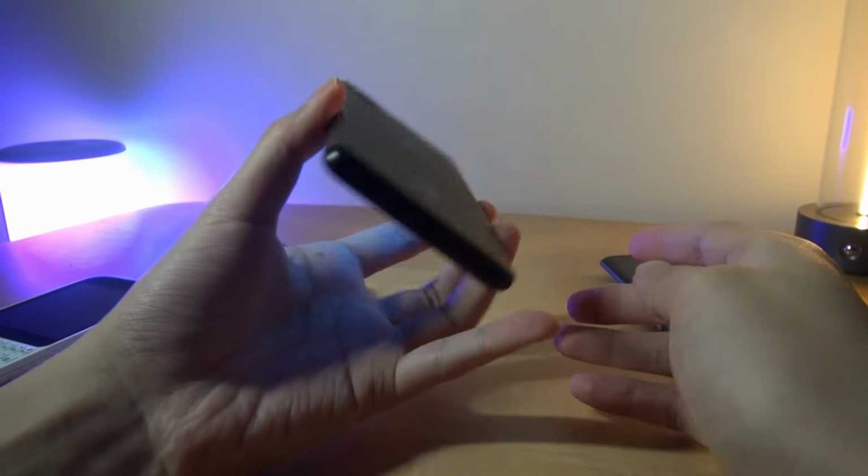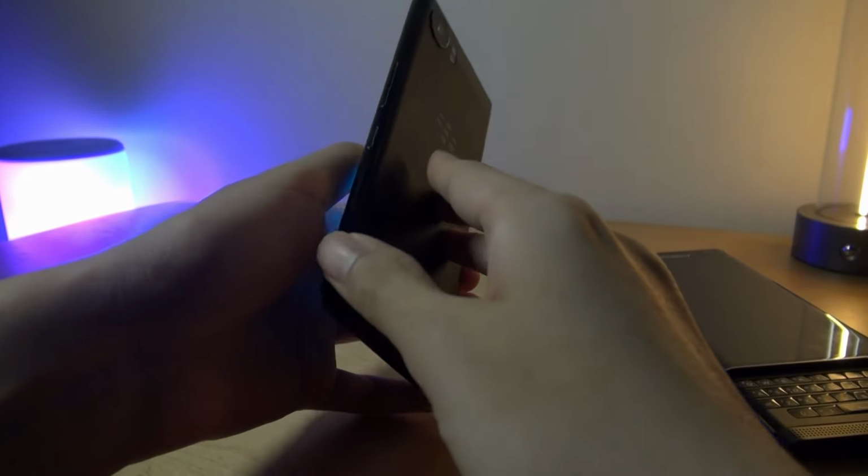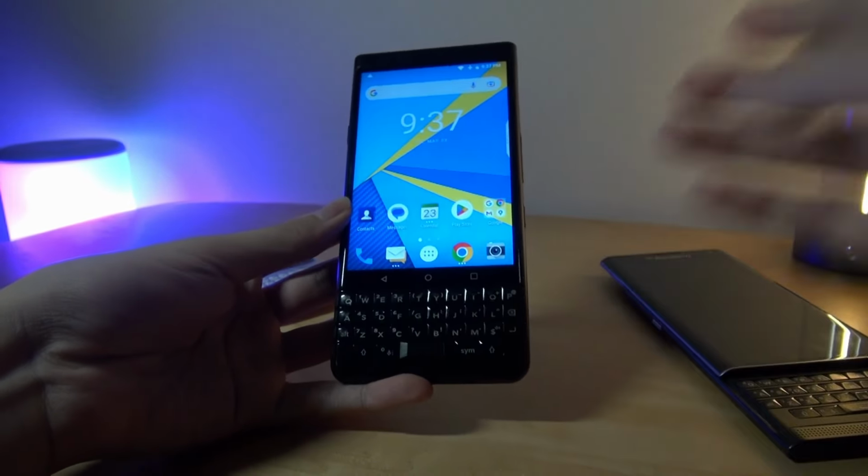That's been a kind of nostalgic look back at one of the last Android-powered BlackBerry devices released on the market, the BlackBerry KEYone.